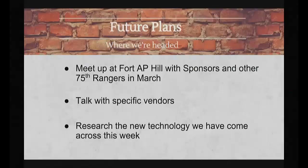They're trying to get their hands on that as well. We're going to talk with specific vendors, specifically companies that specialize in drone or Department of Defense technology, and we're going to research new technology. So unlike LiDAR, which is heavier, there's a technology called terahertz that uses a lot of high-frequency electromagnetic waves.